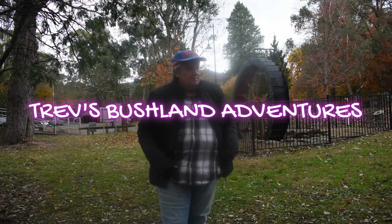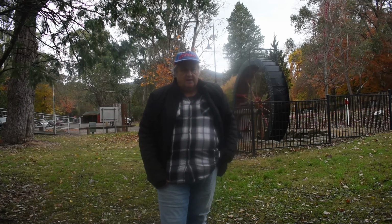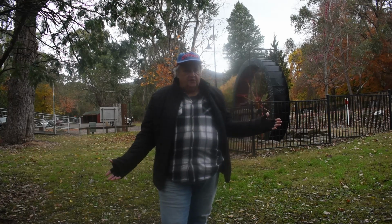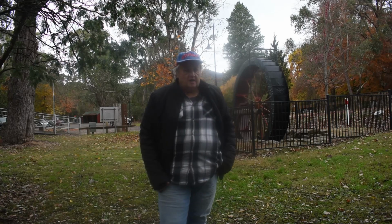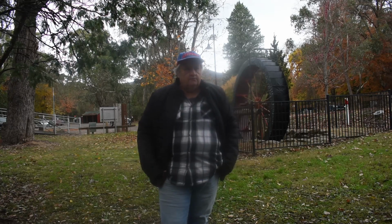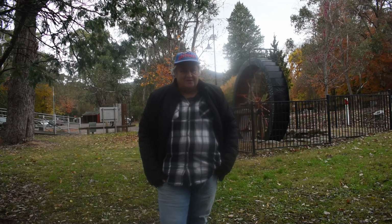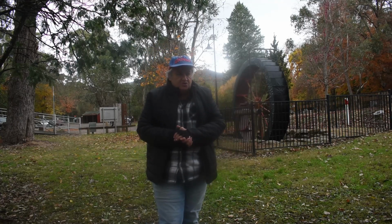The gateway to Mount Hotham, to the snowfields of Mount Hotham, and it's also a goldfield town, beautiful tourist town as well, lots of gold. And there's a town called Harrietville. Welcome to Harrietville, welcome to another adventure of TREV'S Bushland Adventures.